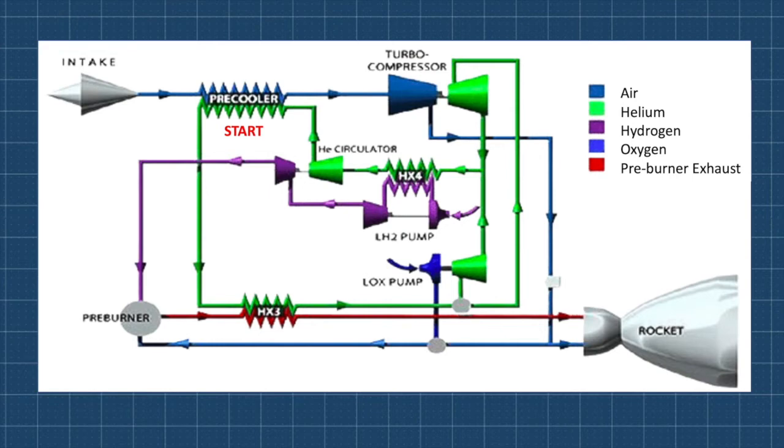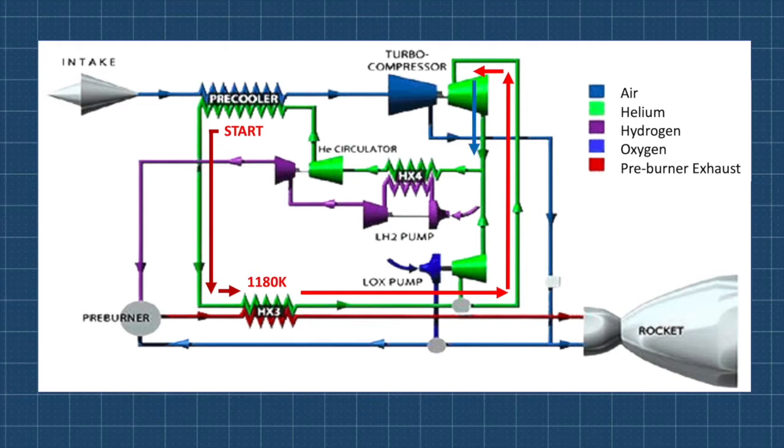Following this, the helium is routed through a heat exchanger with hot engine exhaust from the pre-burner. This process raises the heat of the helium to a constant value of 1180 kelvins. The hot helium can then be used to power the turbo compressor to further compress incoming air. In this process, the helium loses some of its heat energy. Finally, the helium can be passed through another heat exchanger with liquid hydrogen. This cools helium to its original temperature, where it can repeat the cycle.